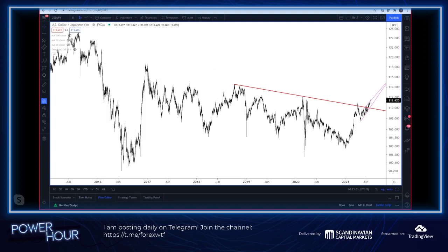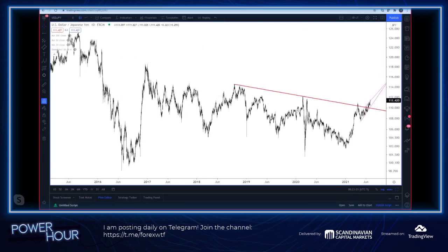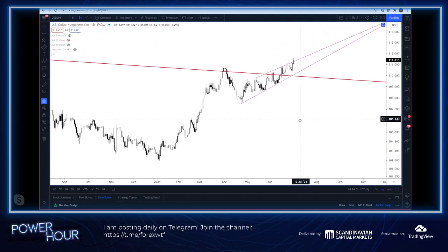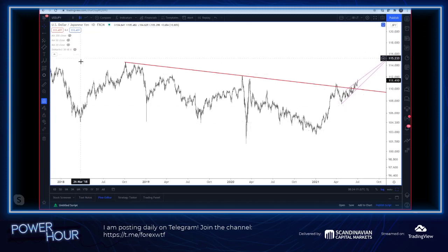One example I have, let me see if I can find it. I had it in last night's update, so I should be able to find it. Here you go. This is from 2014, dollar Mexican peso. This was a wedge here. You can see the breakout here in November of 2014, and then it just went ballistic. Okay, so that's just one example, the one I remember quite well. That's an example of a running wedge, and if we get something like that now, that could be a run all the way up to 115 or 118 that we looked at on that long-term weekly chart at the beginning of the webinar. So something to think about.